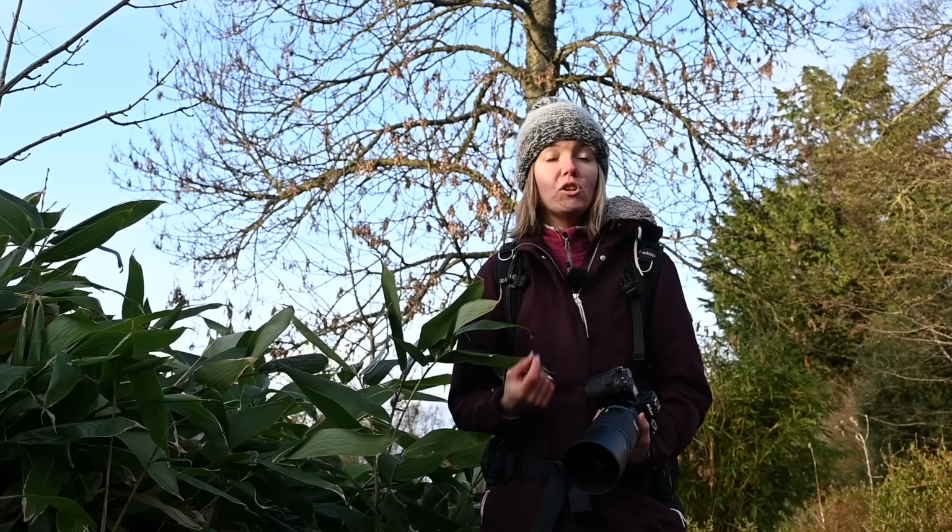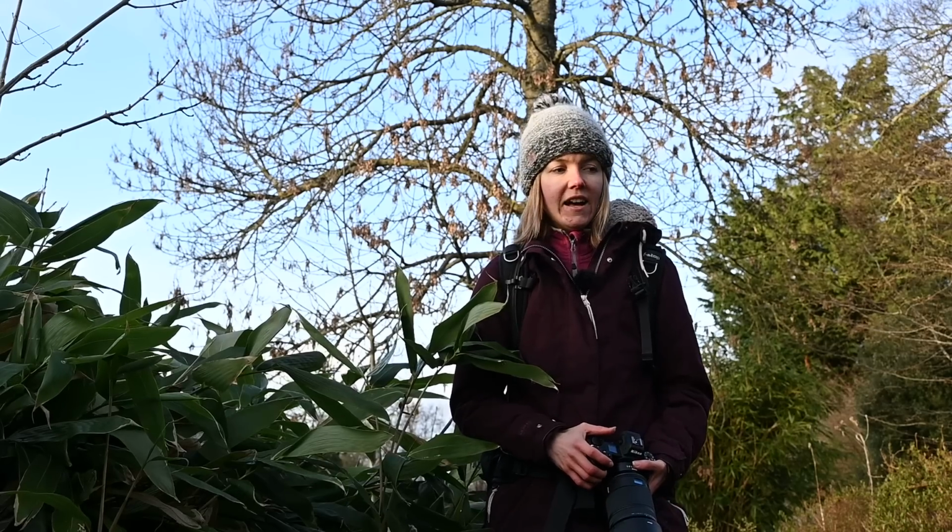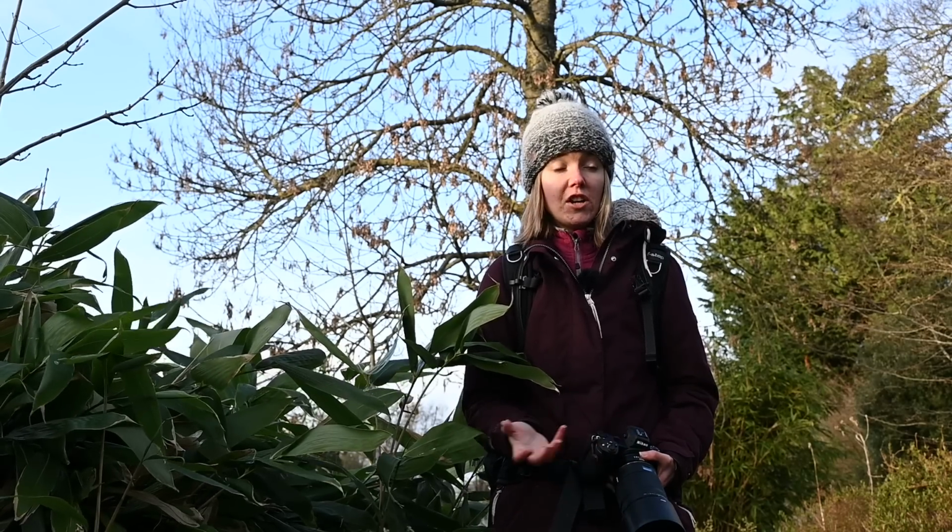I'm struggling with focus, I'm struggling with composition because I'm still relatively new to macro, and because the light this afternoon's kind of working against me as well. It's making finding opportunities very tricky. I think it's worth sharing this because every single photographer goes through this process.